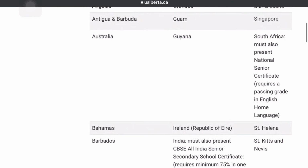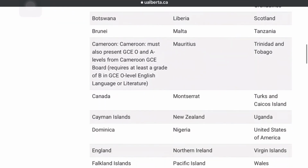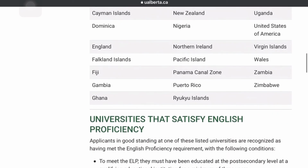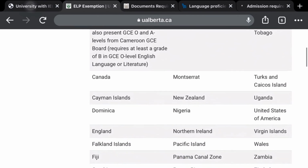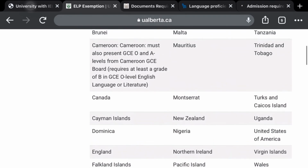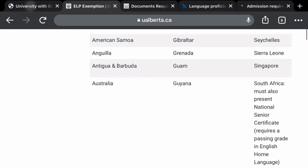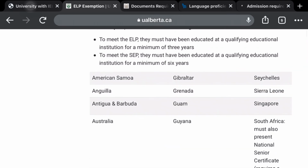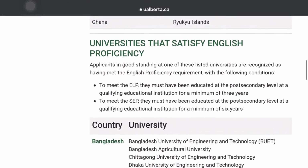So you can see over here, these countries have been listed: Fiji, Gambia, Ghana, Tanzania, Uganda. We see Zambia, Nigeria, Tanzania. We see Grenada, Seychelles. So for the majority of the short courses we just qualify. So that's for English proficiency.